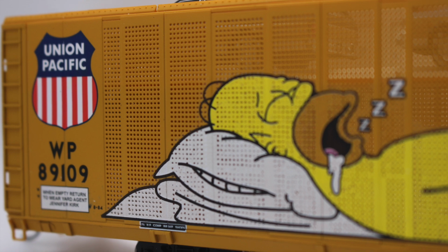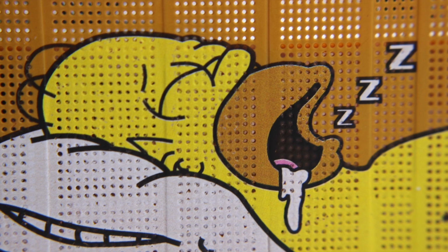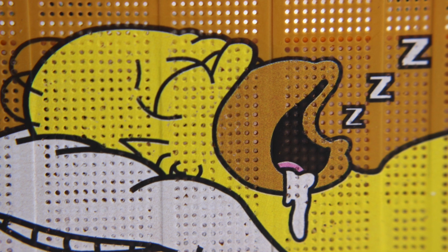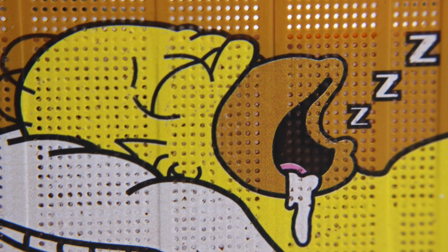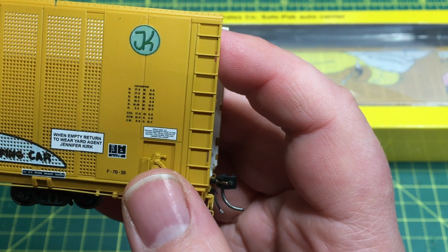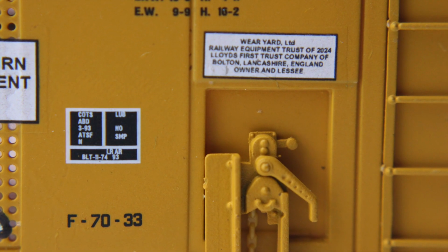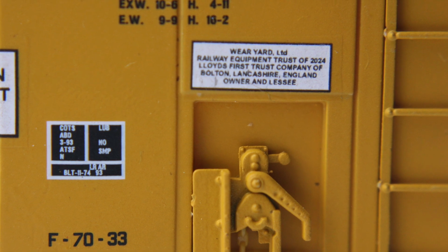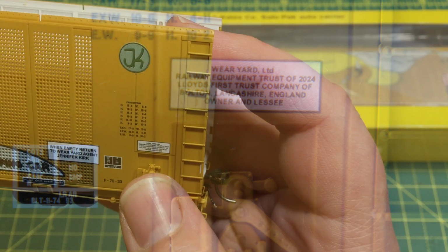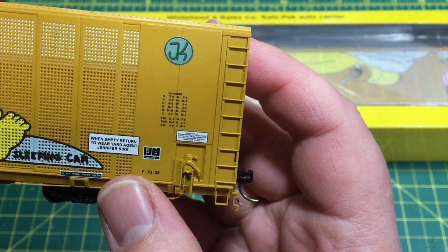And I must admit, I really struggle to see the edges of these. These are the best transfers I have ever seen. It's an incredible application, not least when you think every single one of these holes has had to be poked back through, and that's certainly something that is not for the faint of heart. And we've got extra branding there. I can just about make out Weir Yard, something Railway Equipment Trust, Lloyd's First Trust Company, Bolton, Lancashire, England, owner, and I just can't read it. That is so tiny, and I really am impressed by these transfers.